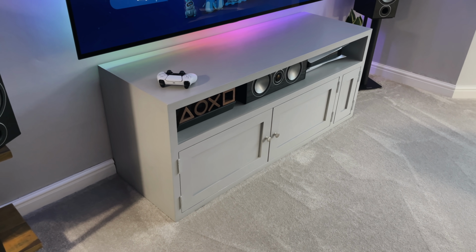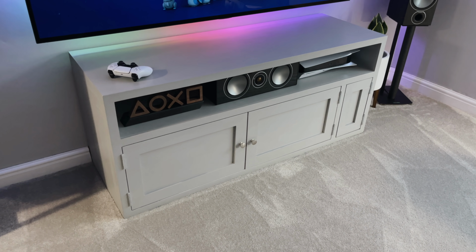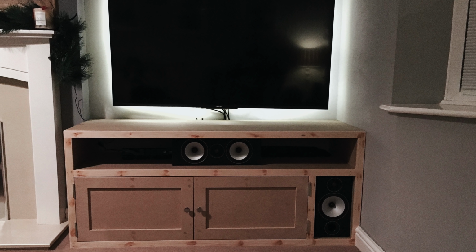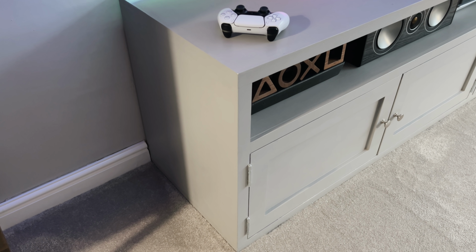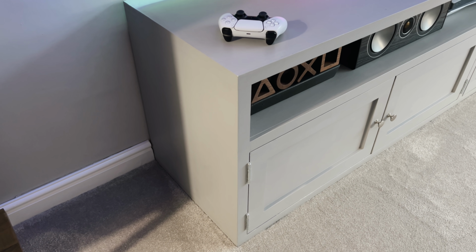About 5 years ago, I wanted a TV unit that would fit all of the equipment I had, but I just couldn't find one that I liked. So I went away, designed it myself, found a local joiner and they built it for me. It cost me about £550 or $750. As you can see, it's pretty flush to the wall, because I've cut the skirting boards behind it so it fits right up against the wall.